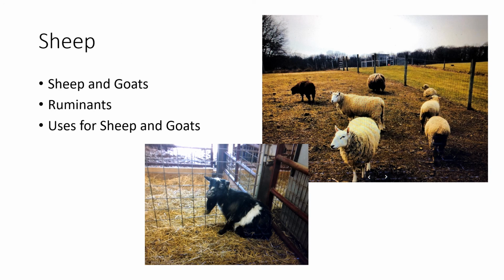The wool that you see on these sheep is then sheared off. It doesn't hurt the animals, so it's like giving them a haircut. So when we have really long hair and we need it cut, we get it cut. These animals, when they get really long hair, we give them a cut, and then that is used to make different things, including wool sweaters or wool blankets. These are very important because they can be used to keep us warm.